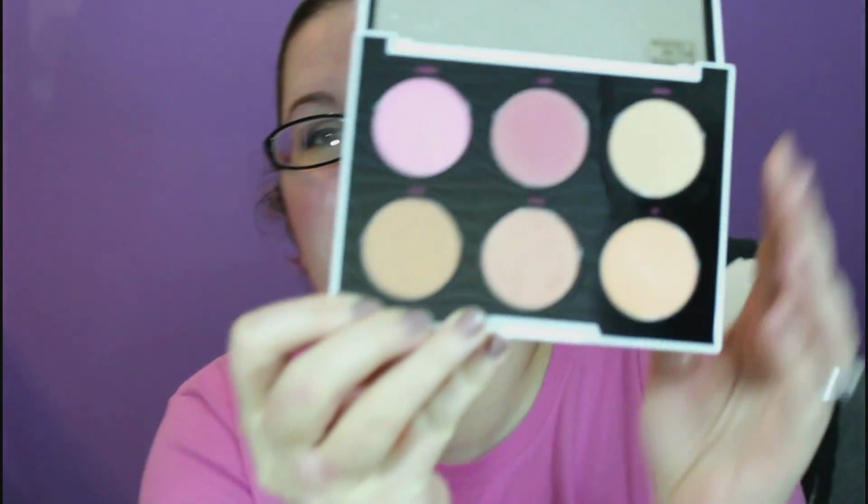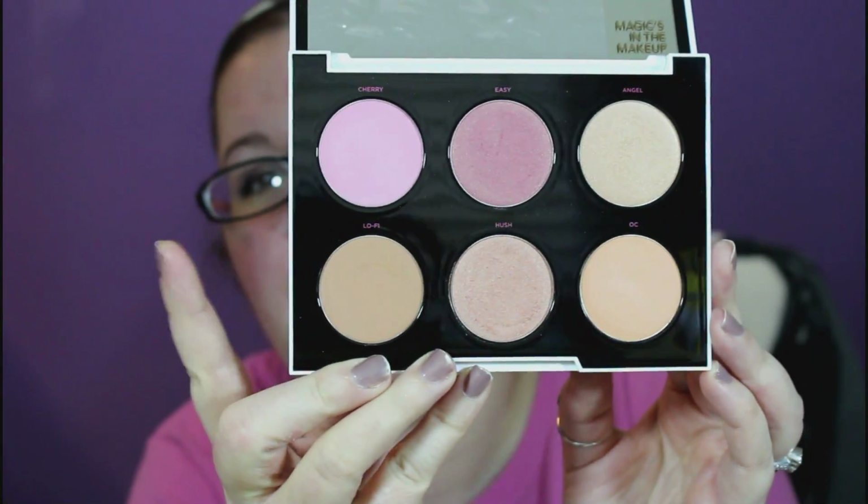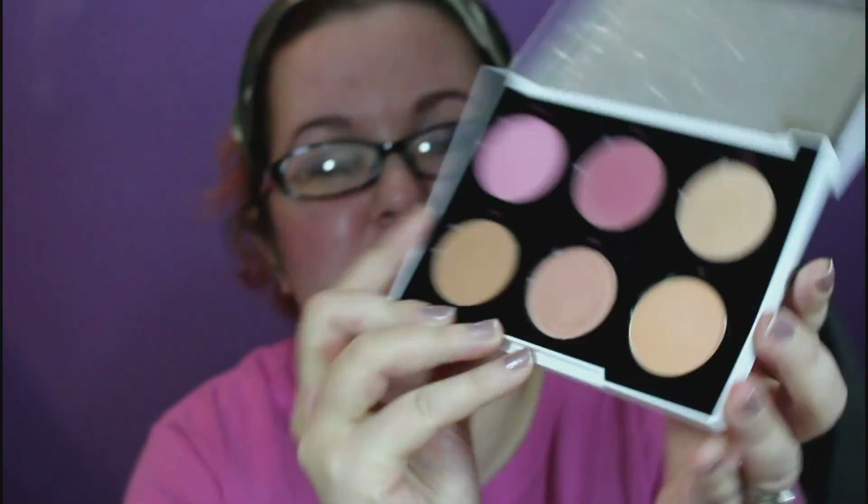I wanted the little eyebrow kit, but they only have it in one color, and it's dirty blonde or something like that, so it's going to be too light for my eyebrows, I can already tell, but it looks so cute because it's like a little mini version of the palettes. But I have the eyeshadow palette, which I'm not so fond of, and now I have the blush palette, which I really like, so it was like a 50-50. But if you like the Urban Decay blush formula, then you will love this, no problems. I can guarantee you will be in love with this.